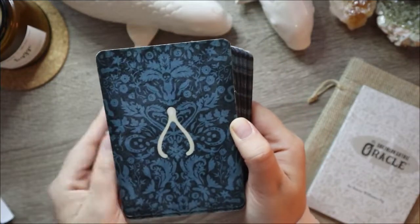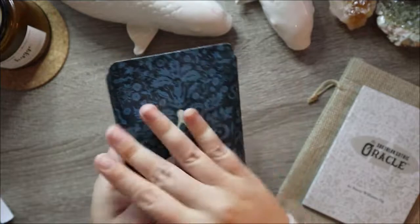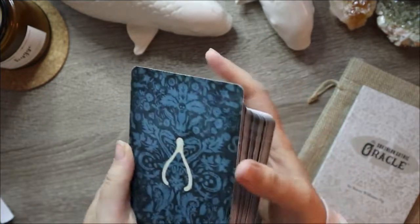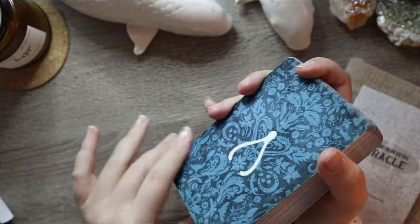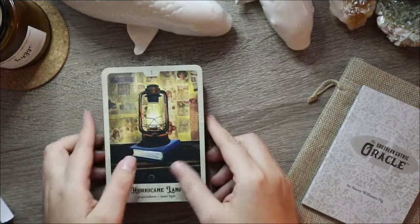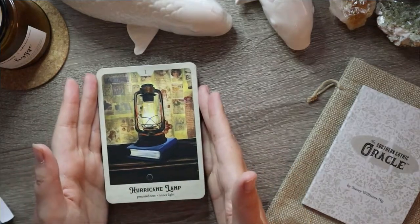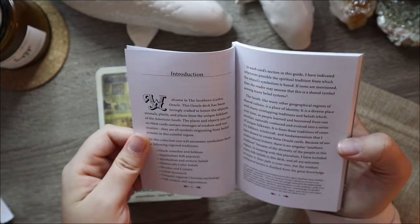That is the gorgeous back with the wishbone there. Oh my god, I just want to touch these. I'm very tactile and kinesthetic, so touch is very important to me. So anyways, let's go through these because they're absolutely stunning. I can't remember what the story was behind how she created these, but it was really good. Let's see if she mentions it.